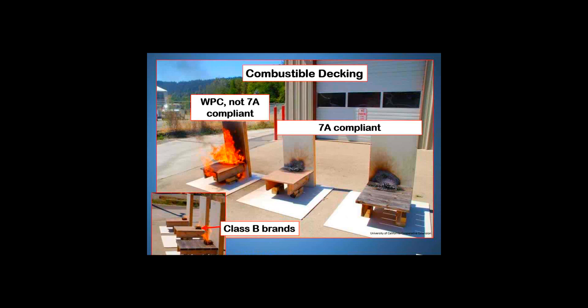So this was 35 minutes into the test after putting the B brand on it. The non-compliant wood plastic composite is the far left deck, and again, all these were this one Class B brand set on top. So it wasn't a Class A brand, it was a Class B brand, and in the 30-minute interval, the small fire from the Class B became somewhat of a larger fire on the non-compliant wood plastic composite, and in essence put themselves out on the compliant products, either untreated wood or the complying wood plastic composite in the middle.